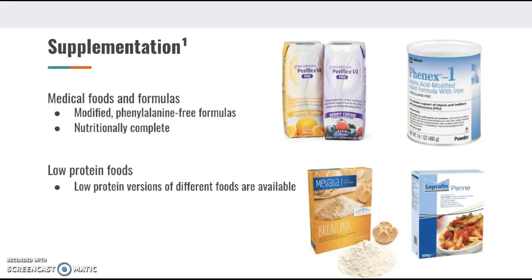And I know this has been briefly mentioned in the previous lecture, but medical formula and foods are also available, and they provide essential nutrients that PKU patients cannot get through their diet. So these are just really important because they are nutritionally complete, they contain little to no Phe, they're high in tyrosine, and they meet RDIs for vitamins and minerals.